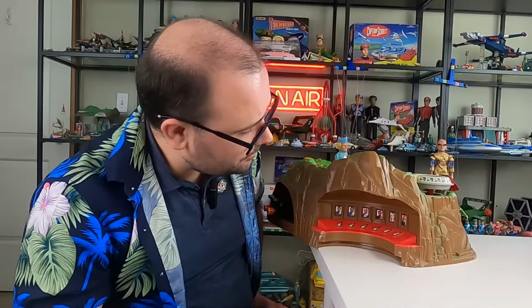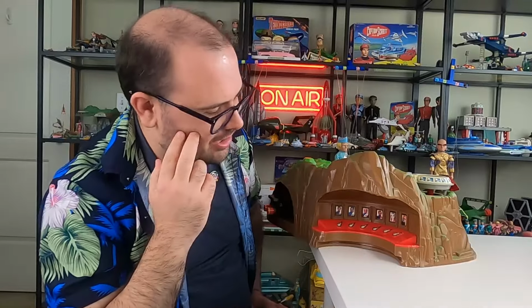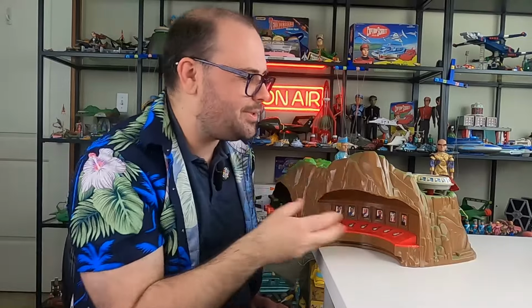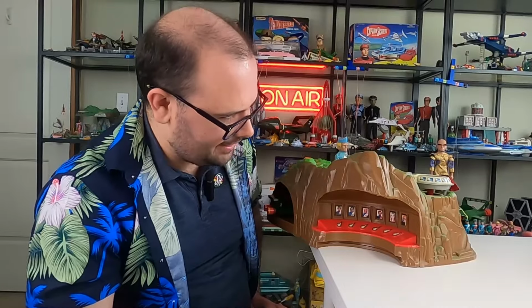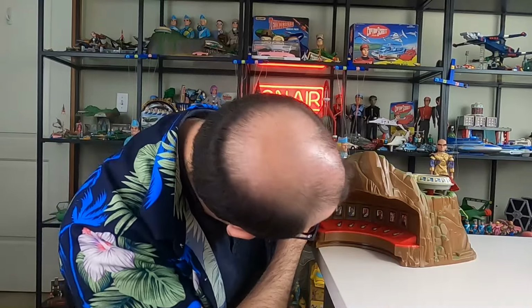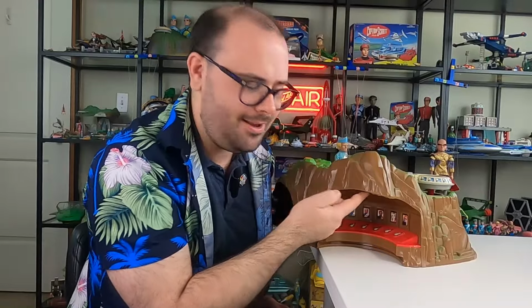Those are all the different little electronic phrases that you have in this little area, and I just love it. It's just so cool to have it here, because it kind of gives you a sense of there being an interior to the island, which was kind of lacking in the last version. And so there's a little speaker grill. I believe it's up here. The little speaker grill is up in the roof of the cave.